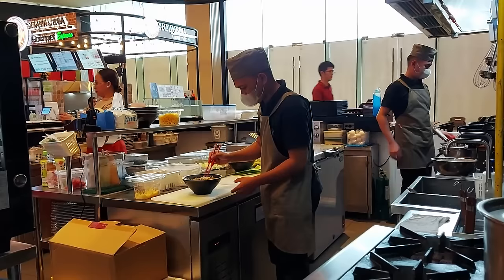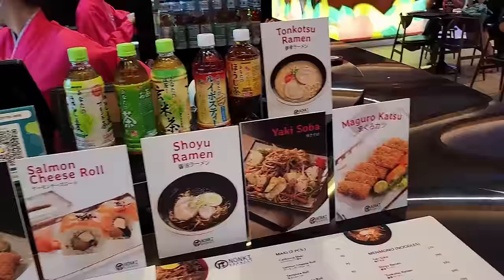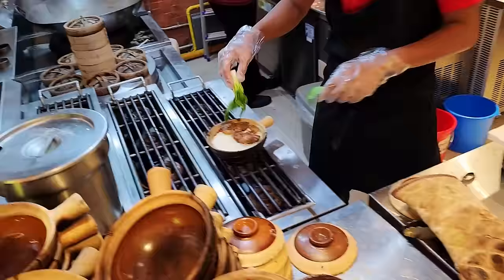Oh, crab cake. And this is the finished product. Yes, look at that. Oh, it looks so good. Oh, yeah, all the choices. And I'm just going to show you the price on that beautiful ramen dish we had. I don't know if we're going to have it yet. How beautiful are these prawns? Wow, and everything just looks so good.